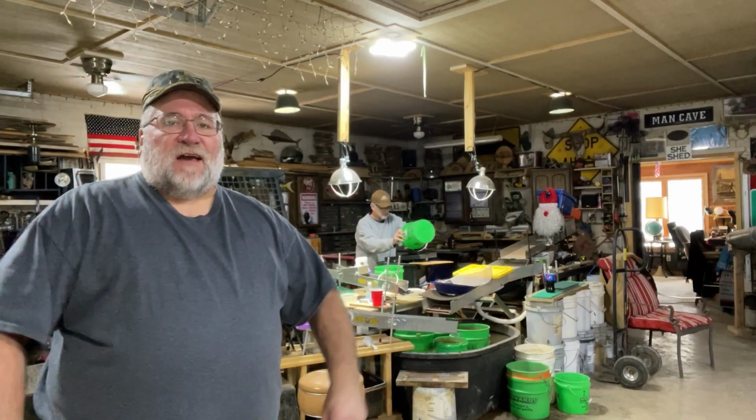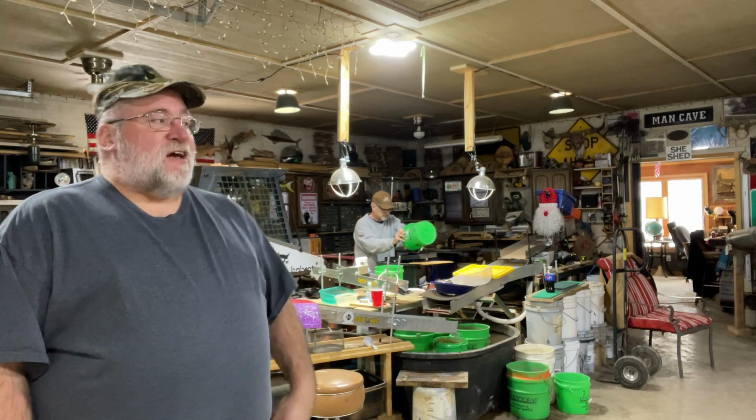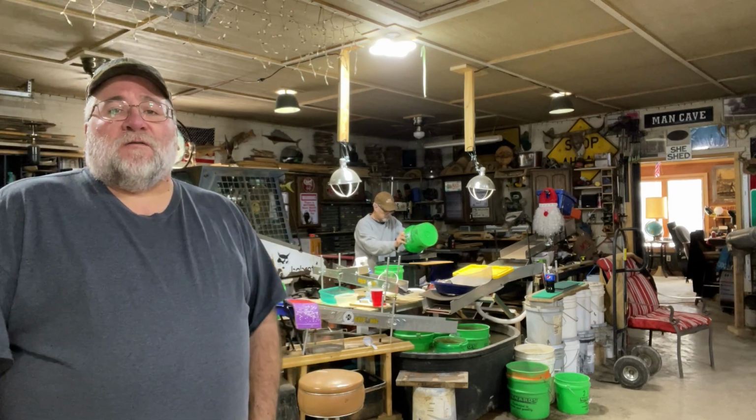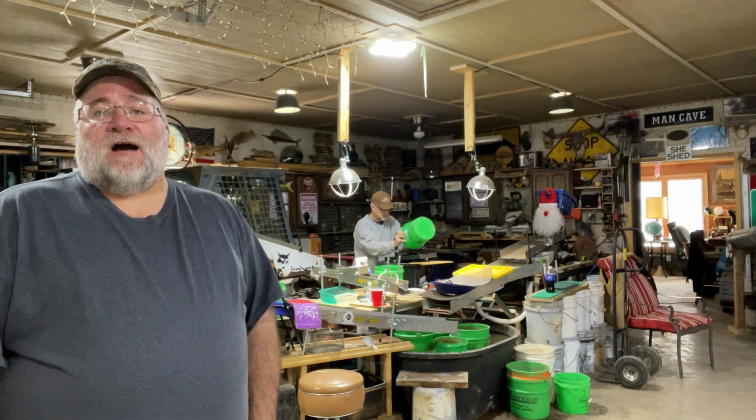I haven't drilled too long. See, I took my jacket and stuff off. We're inside this nicely heated garage, thanks to Al for providing it.